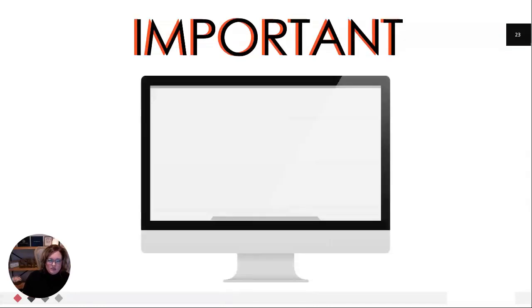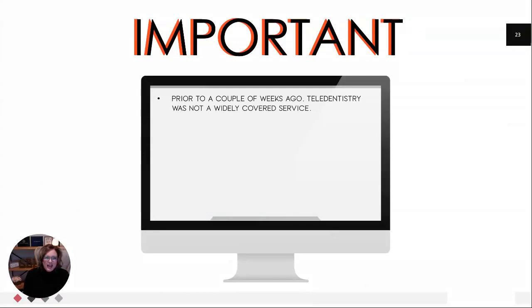So here are some important things we need to make sure we talk about. Prior to around March 21st through 23rd-ish, teledentistry was not a widely covered service. In fact, no dental insurance, to my knowledge, was reimbursing teledentistry codes. The codes actually just came out in 2019, and just because there's a code, we all know it does not mean that there is going to be a reimbursement. I mean, there are a million codes out there that are not covered. Not a million, but you catch my drift here.